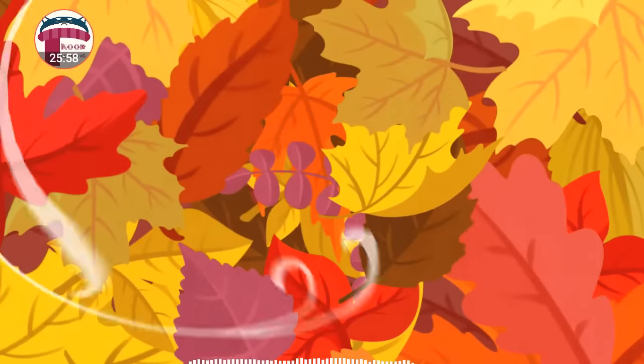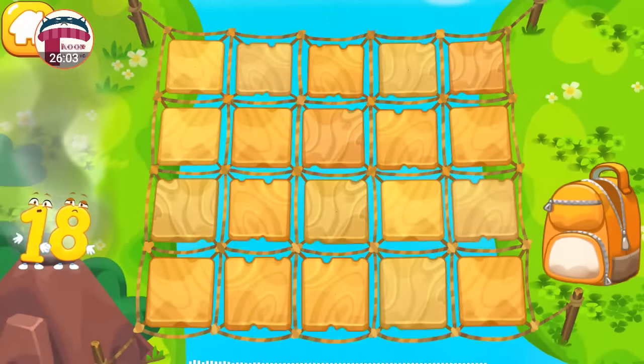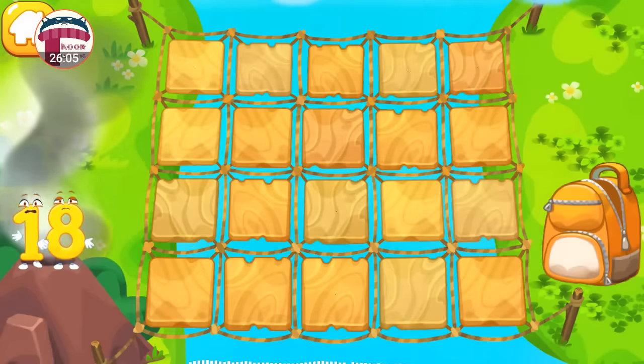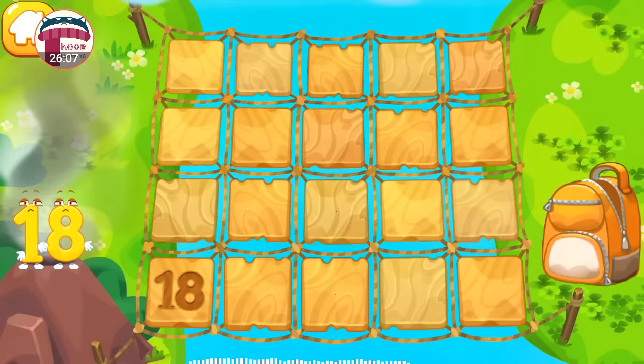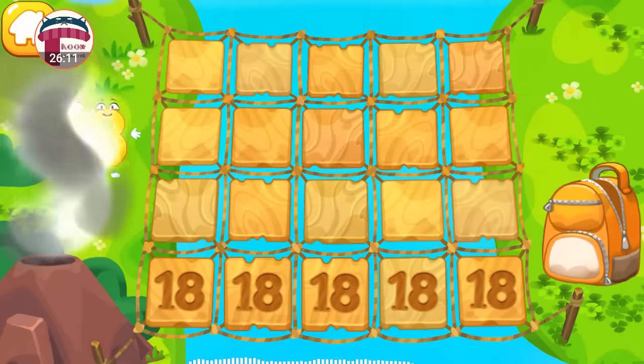Number 18 is in a smoking volcano. It's hot. Help it cross the bridge. The bridge is old and some of the tiles are broken. Tap on the tiles and find a safe path. You're doing great.